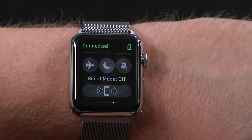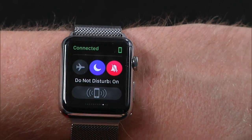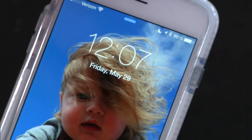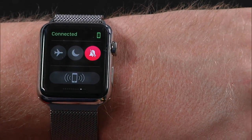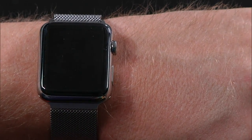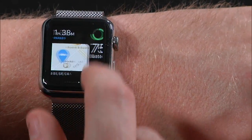So you can make the watch silent. That doesn't adjust the phone because the phone has a physical switch. But if I put the watch into Do Not Disturb mode, then the phone will be in Do Not Disturb mode too. You see the little moon up there. Very cool. Same thing for airplane mode, but obviously the airplane mode switches one way. When you put the watch into airplane mode, it puts the phone into airplane mode too. And so you have no Bluetooth connection to turn the phone back out of airplane mode. Yeah. I don't see a way around that.